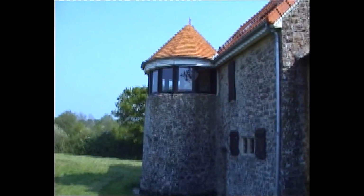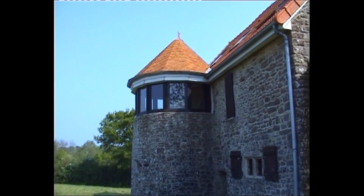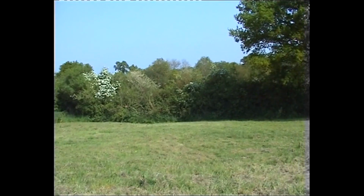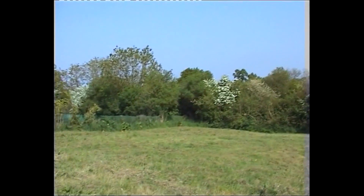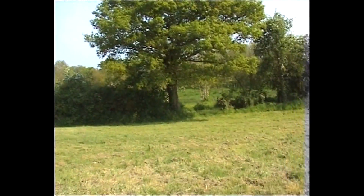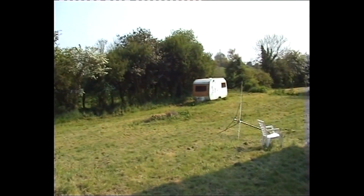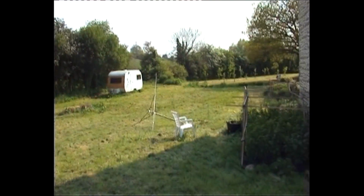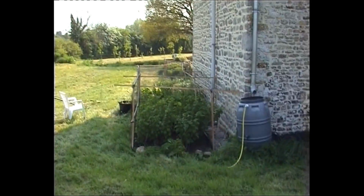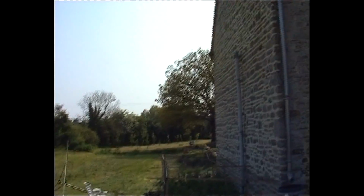I'm going back down the side of the house again, so I'll just show you a close-up of the turret and the turret roof. Now I shall pan down the land from the back fence, the trees are our boundary. The playhouse. You should see the fruit bushes in a moment, and we're looking down to the fruit trees in the field.